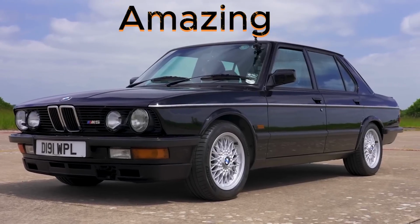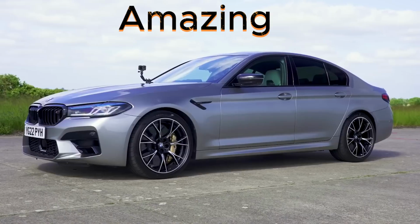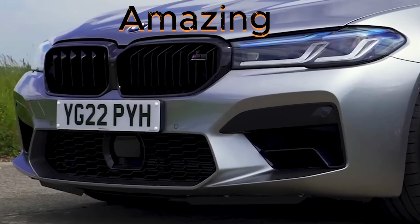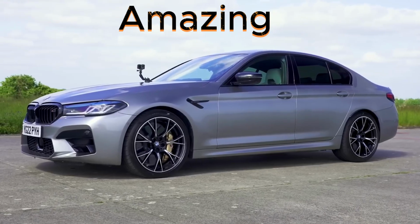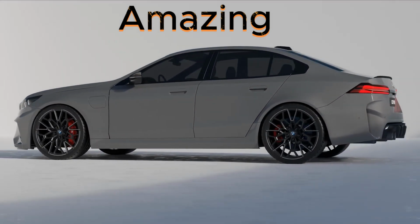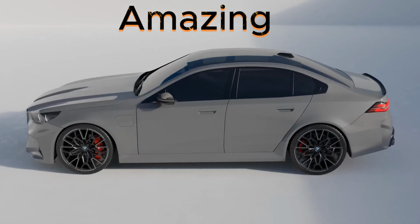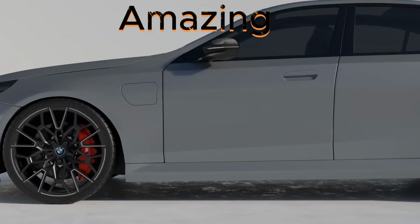The first E28 M5 looked like a normal 5 Series with some nice wheels, but the latest cars have crazy body kits, massive wheels, huge intakes and giant exhaust pipes. If you like all this stuff, then you'll absolutely love the new G90 M5 because it's definitely the most extreme looking M5 ever.